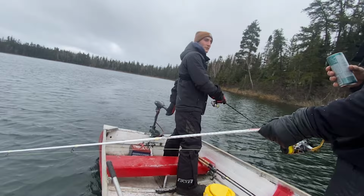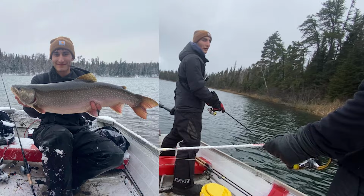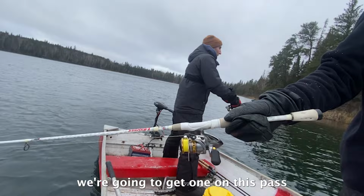All right, guys, we're pulling up to the other corner of the lake where I caught one, buddy here missed one last year, and then 2 weeks after that, I caught a 30 incher in this corner. There's a big cabbage bed, from deep to shallow water. These splake like to come up on this shelf and eat the shrimp and the minnows in the cabbage. So hopefully we're gonna get one on this pass.